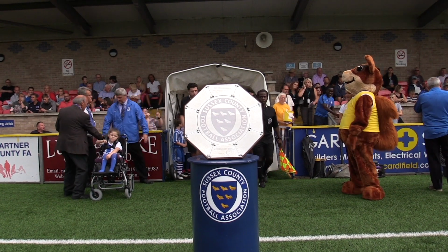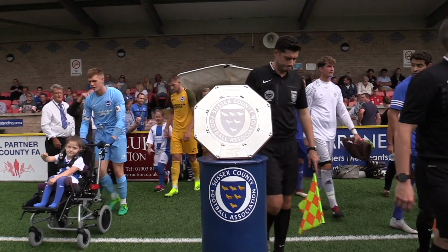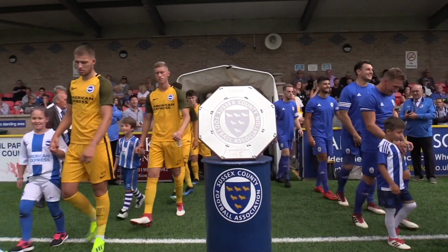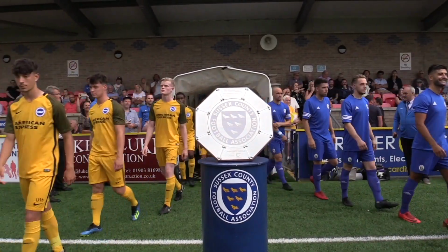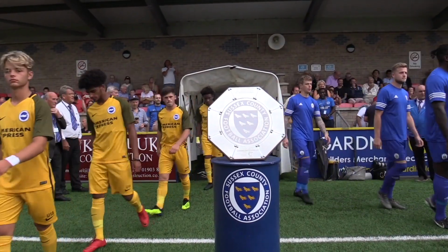So here we are then, the Sussex Community Shield, the showcase opener here for football in Sussex. Brighton Hove Albion take on Haywards Heath Town. It's the Sussex Senior Cup holders versus the Southern Combination League winners. Who's going to come out on top? We'll find out with team news coming up shortly.